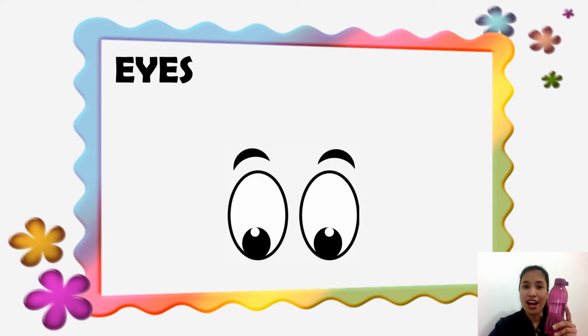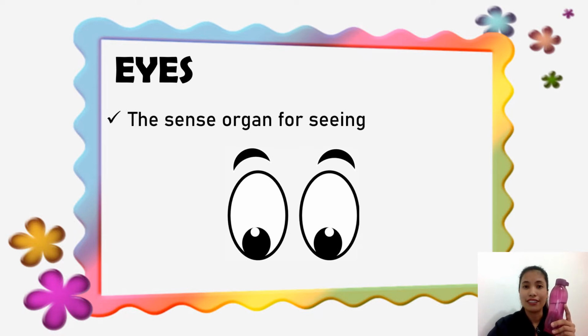Take a look at this bottle. How will you describe this? It is color purple. There is also water inside, and it is long. How were you able to describe this bottle? What did you use to see and describe this? Correct, by using your eyes. Where can we use the eyes? We can use them to see. And the eyes, children, are the sense organs for seeing.